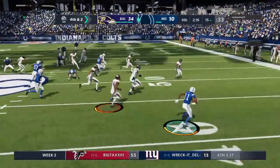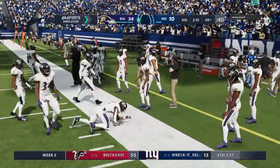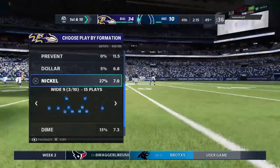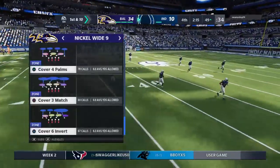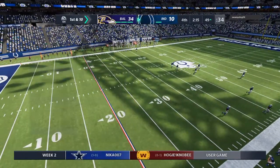Harris to return, and he'll take this to the other side of midfield before going out of bounds. A good return there, 17 yards. And the Colts are set up well as they take over 1st and 10 on the short side of the field.